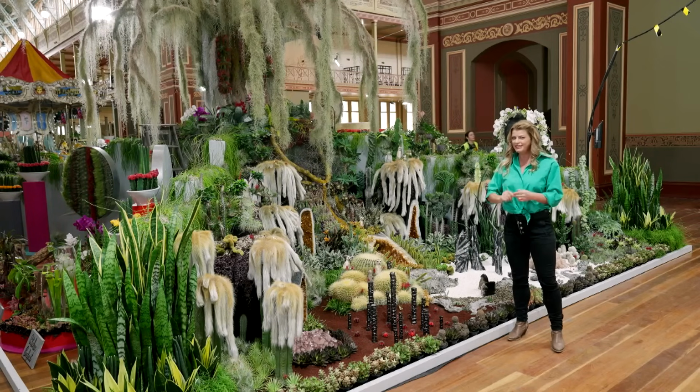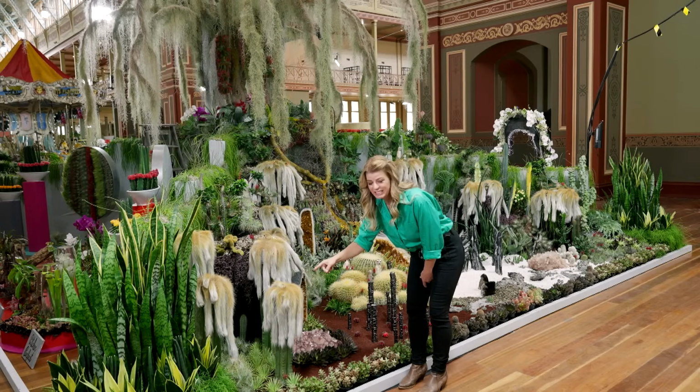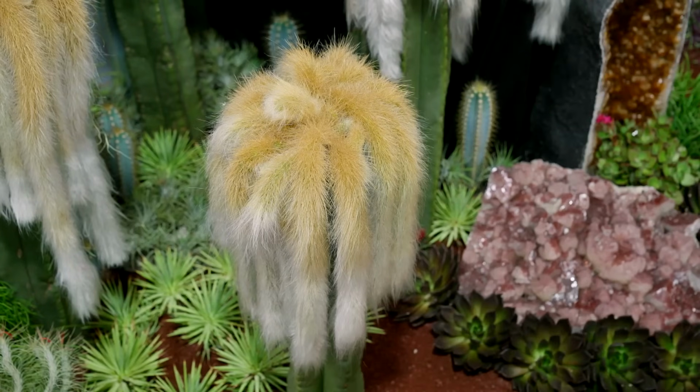But when it comes to plants, I think this is one of my favourites. Have a look at this. This is the monkey tail cactus. It's just so unusual looking. To me it looks a little bit like Cousin It.